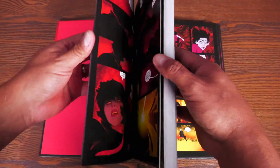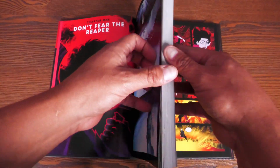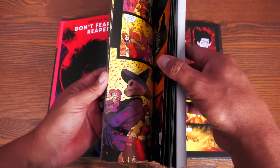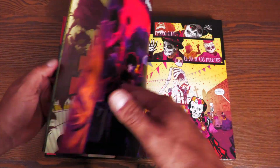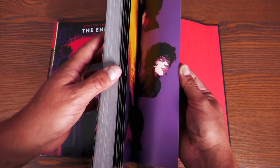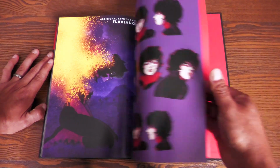Now, the covers, we just have the main cover. So, there's issue number 1, which, of course, is broken down by chapters. So you have chapter 1, and then there's chapter 2. So that's the cover to issue 2. There are really no variant covers. But what we do get in the back that's collected in this is the concept art.